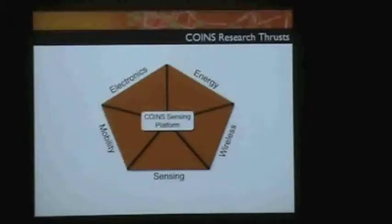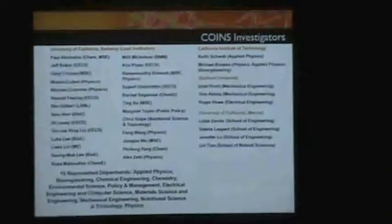So in order to enable these applications, we have five areas of research with which we are engaged. They are energy, wireless, sensing, mobility, and electronics. Each one of these components is important in order to enable and realize these types of applications. We have a broad base of faculty researchers at four campuses. The bulk of us are here at Berkeley. We have a few people at Caltech, Stanford, and UC Merced. We have 10 represented departments and many faculty working on very applied research and also very basic research, trying to understand the fundamental properties of these nanomaterials.